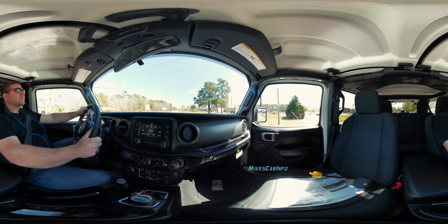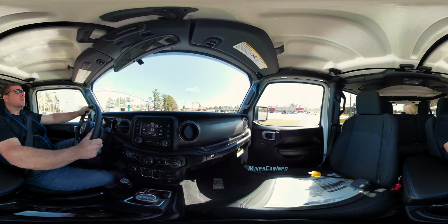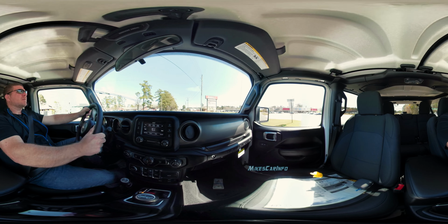Now I drive a 2016 Challenger that has basically the same engine and transmission, or the 8-speed transmission anyway, the ZF 8-speed transmission in it. So curious as to how much overlap there is with the Wrangler. The Wrangler, I'm sure, has different gear ratios and everything.